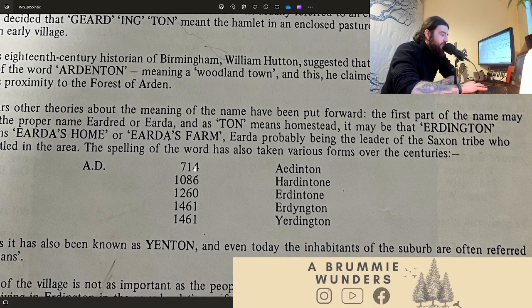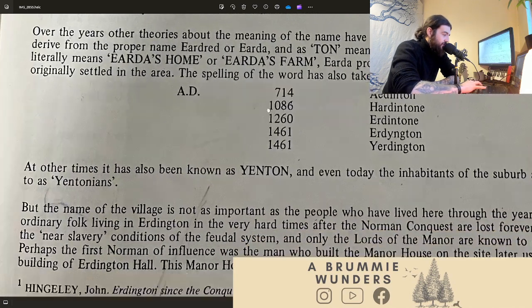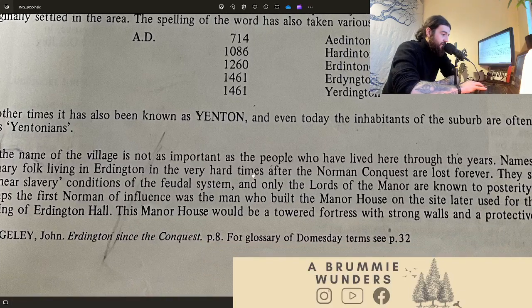How they appeared in the Domesday Book throughout these little centuries. Exciting. I mean, it wouldn't have been there, would it? Because the Domesday Book didn't happen until after 1066. There you go. Yenton. Right.